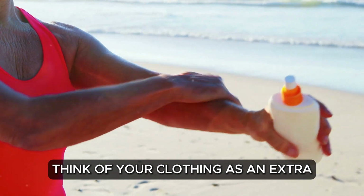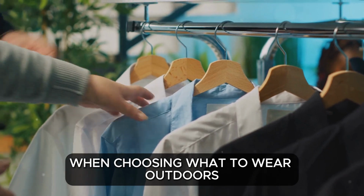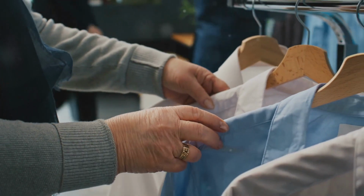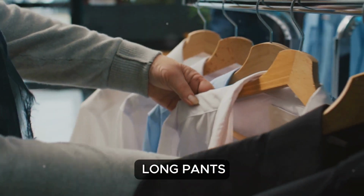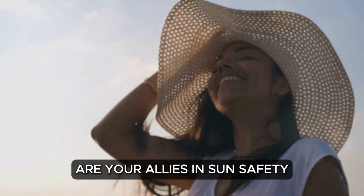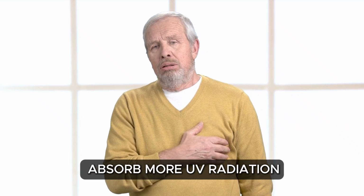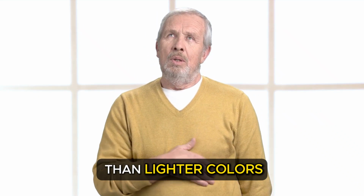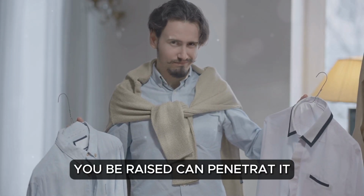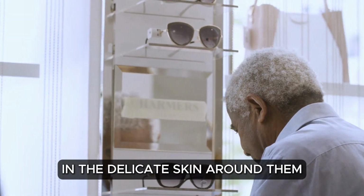Think of your clothing as an extra layer of protection against the sun's rays. When choosing what to wear outdoors, opt for clothing that covers as much skin as possible. Long sleeve shirts, long pants or skirts, and wide-brimmed hats are your allies in sun safety. Darker colors tend to absorb more UV radiation than lighter colors, providing better protection. If you can see through it, UV rays can penetrate it. Sunglasses are also crucial for protecting your eyes and the delicate skin around them.